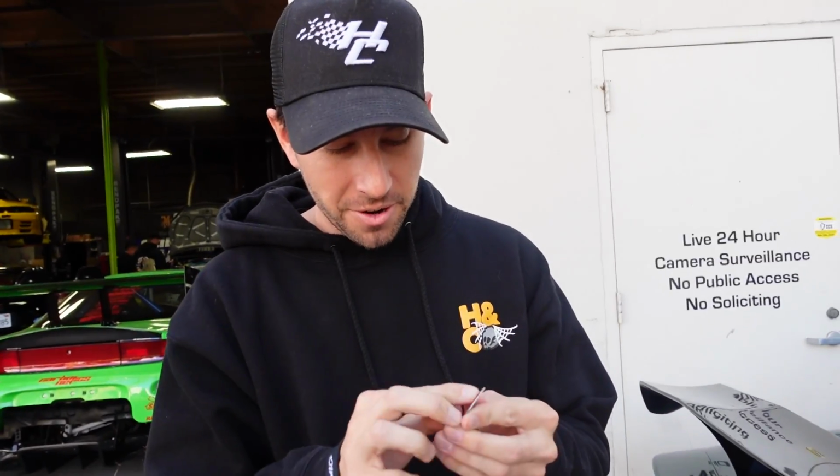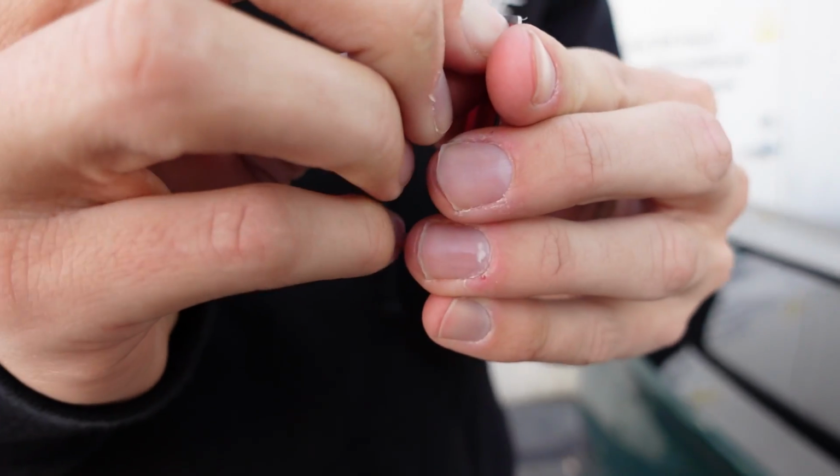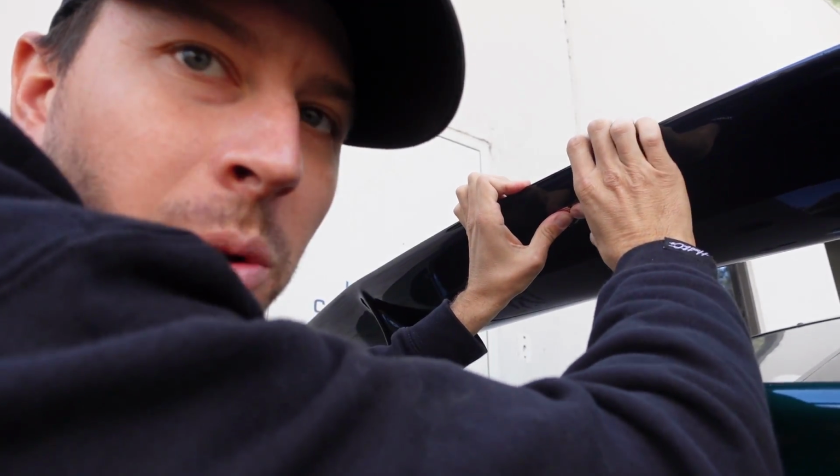$300 right there, bang. I don't know, dude, the 3M tape's kind of already coming off as I'm peeling this. Uh-oh. Oh, there we go. Sorry. So I thought this was more visible from the rear wing, and it's actually not. I have to install this upside down. I've never seen it, so I didn't even really know what to expect.